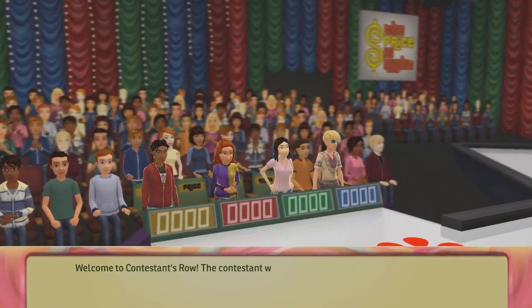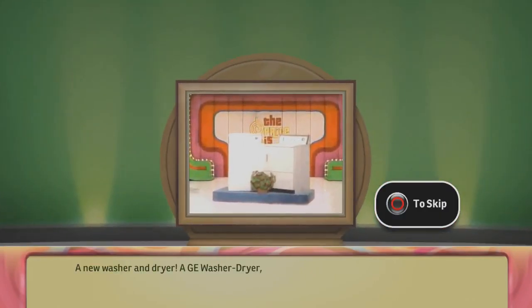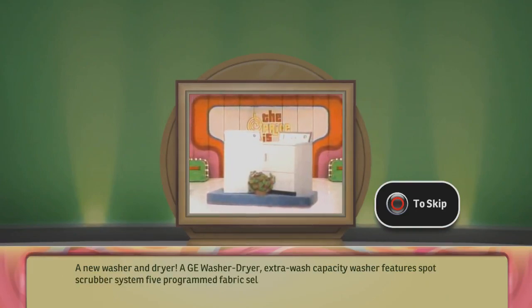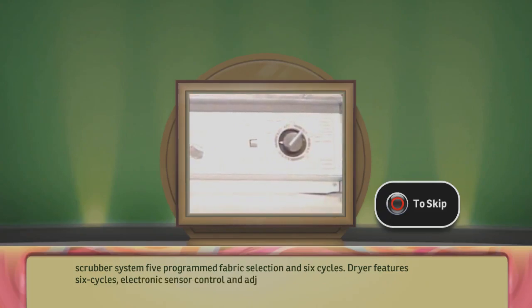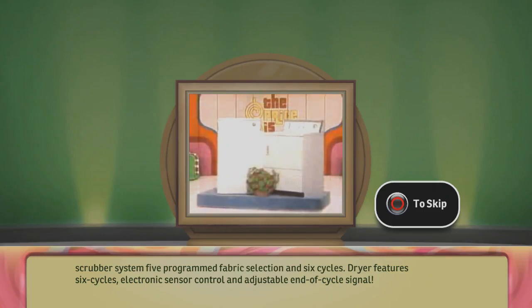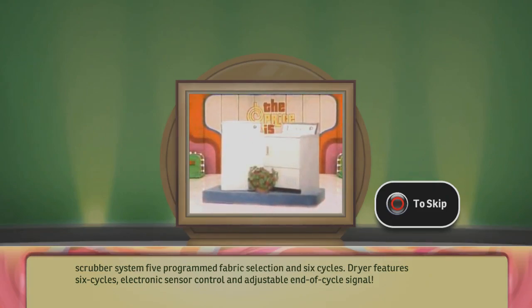To Contestants Row. Here's the item up for bid. A new washer and dryer. A GE washer dryer. Extra wash capacity washer. Features spot scrubber system and 5 program fabric selection in 6 cycles. Dryer features 6 cycles, electronic sensor control, and adjustable end of cycle signal.